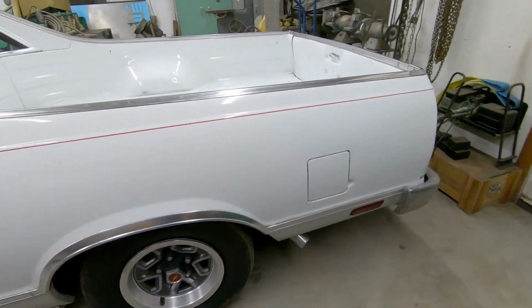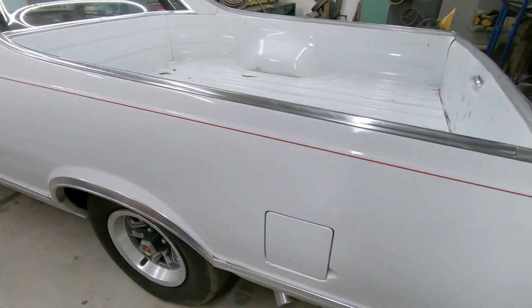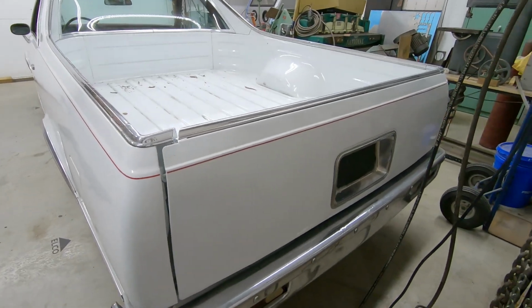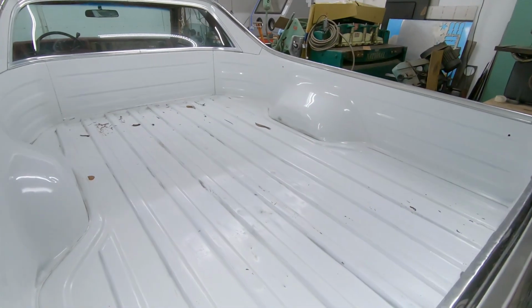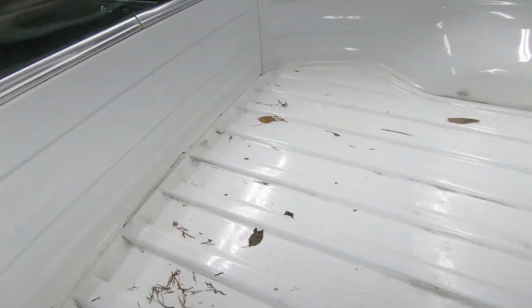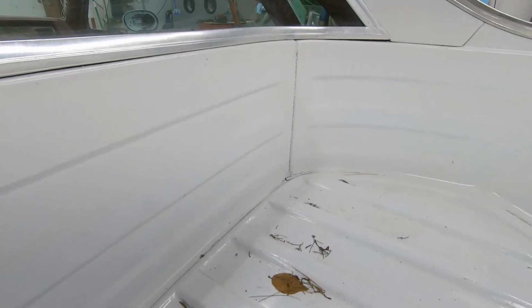No major dents or dings that weren't covered up by paint, and then who knows what's under that. Tailgate's in good shape, opens and closes well. Nothing to speak of has been in the bed. A couple little marks down here, but nothing much to speak of has been in there since it was painted. Doesn't look like, from the corners, this is a place where they leak. Doesn't look like they've redone the caulking, so that tells me either they didn't care or it didn't leak.